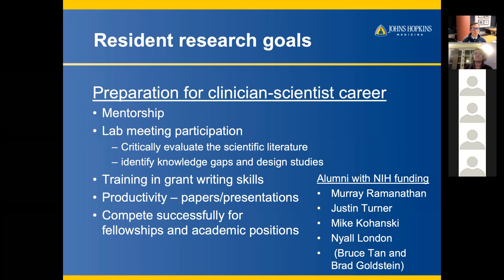Previous trainees have written grants and gotten grants funded, including Niall, who had an NIH grant funded while he was a resident. We encourage productivity in papers and presentations, and I wanted to see people compete successfully in the end for fellowship positions and academic positions. And Murray kind of bragged about some of the people we've had, but really, if you look at rhinology as a whole, which I said is not a very big basic science field, we have a huge representation of the NIH funded rhinologists across the country. And people who worked in the lab like Murray and Justin Turner and Mike Ohansky and Niall, and also other people who are residents like Bruce Tan or Brad Goldstein, I think this makes up the lion's share of all the NIH grants and basic research in the country.